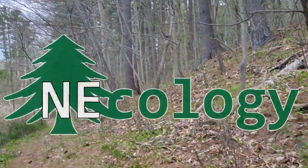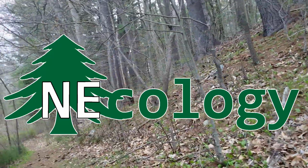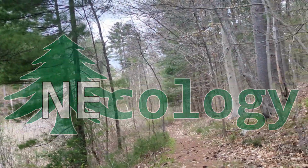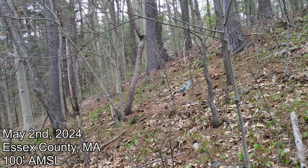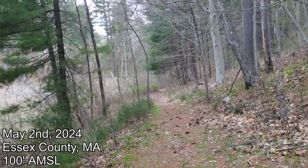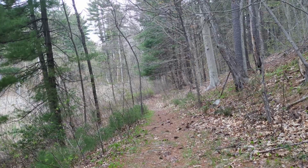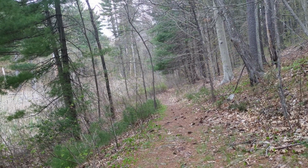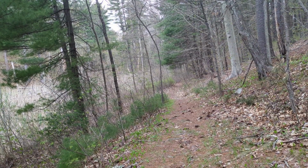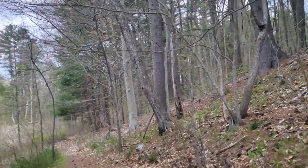Hey, happy May. It's May 2nd, and you know what that means if you live in the Northeast. It's prime time for woodland ephemeral forest flowers. You get the idea. It's the time of year you get a lot of flowers growing in the woods because they don't really do that later on in the summer. Later on in the summer, you've got to go to the wetlands, you've got to go to the clearings. But for right now, you've got lots of cool plants growing in the woods.